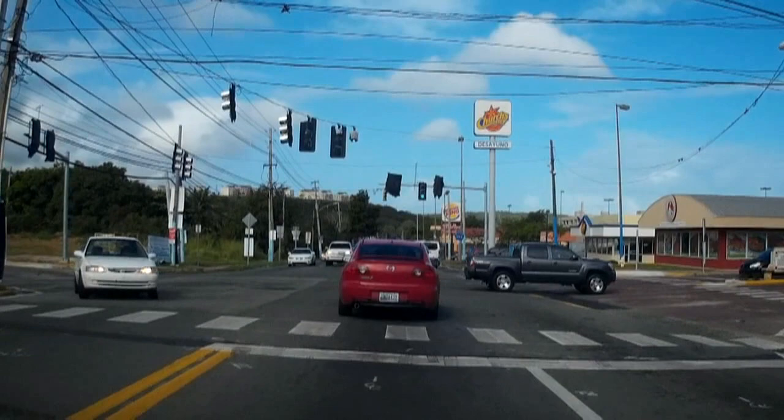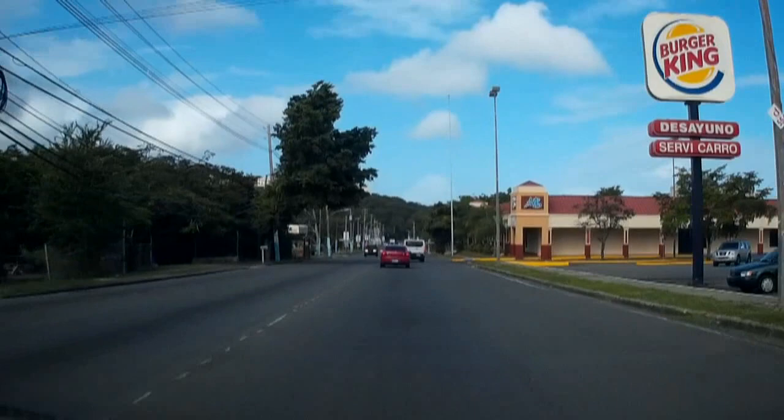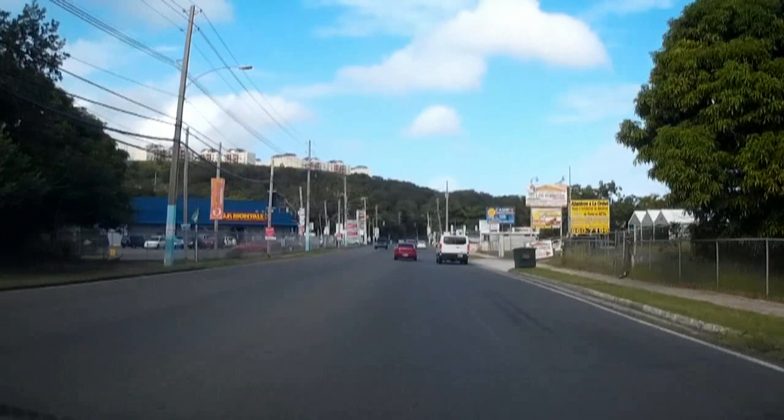Nearly every major chain is represented in Puerto Rico. Notice the Church's Chicken and Burger King are very prevalent. Interesting thing is it seems like wherever there's a Church's Chicken, there's also a Burger King right next door. So it must be that the same franchise owns both, or the same franchisee owns both of those franchises, because they seem to have their stores next to one another all the time.